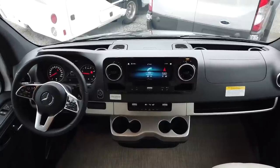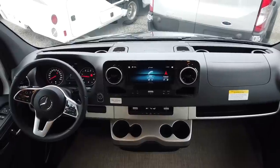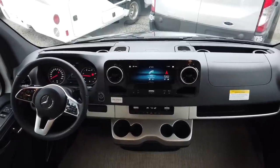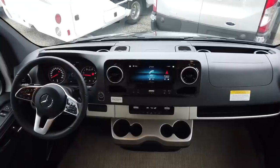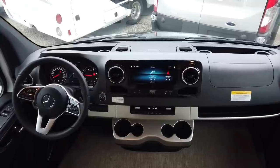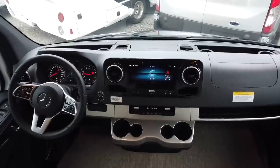Now what everybody wants to see, the new redesigned Mercedes-Benz chassis. This comes on a 3-liter V6 turbo diesel engine that lets out 188 horsepower and 325 pound-feet of torque with a new 7-speed automatic transmission giving you 2 extra gears and better fuel economy going down the road.